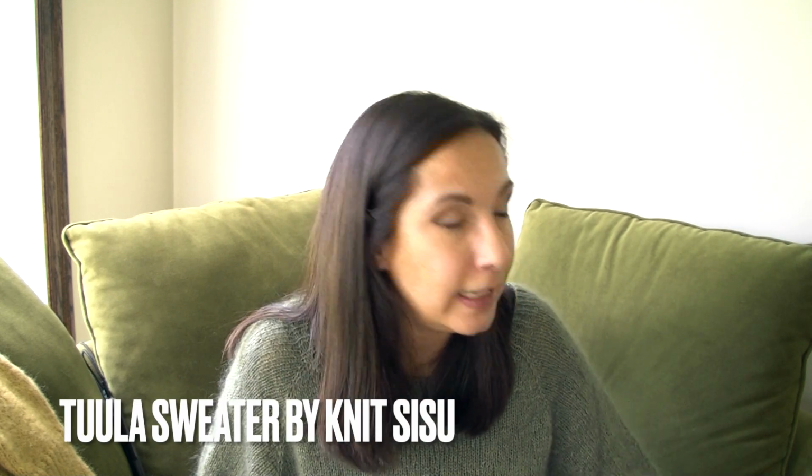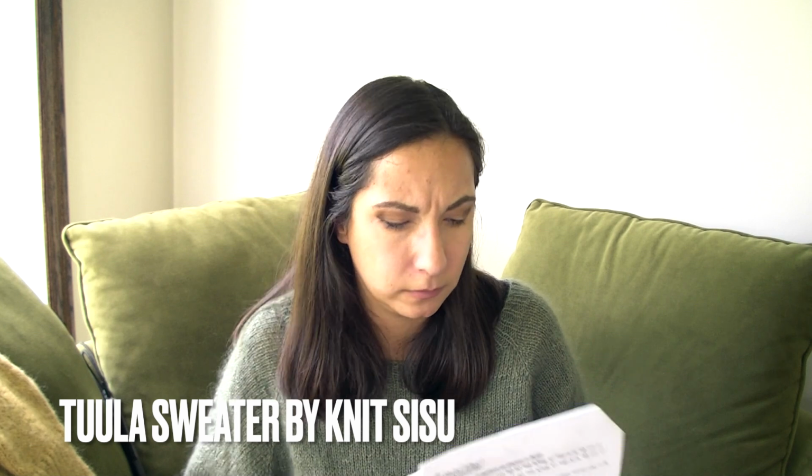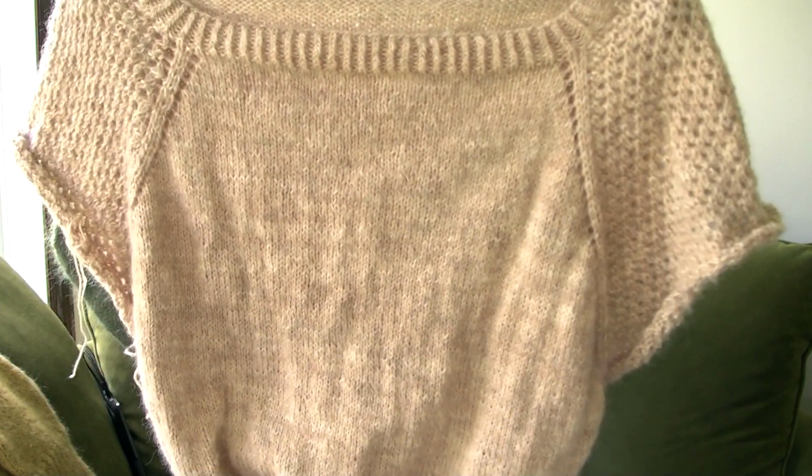I did a lot of test knits last year, but not so many this year. So I figured I'd jump back on it. So I signed up for the Tuula sweater by Knit Sisu. Sorry about that. Tuula sweater by Knit Sisu. She puts here Sisu means strength in Finnish, and Tuula means the wind in Finnish. I like that. Anyways, so this is my Tuula sweater so far.